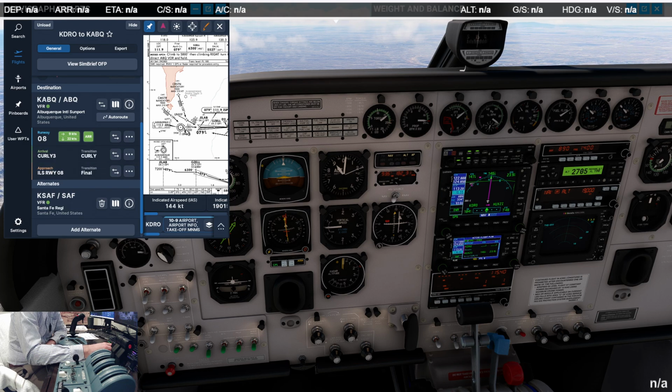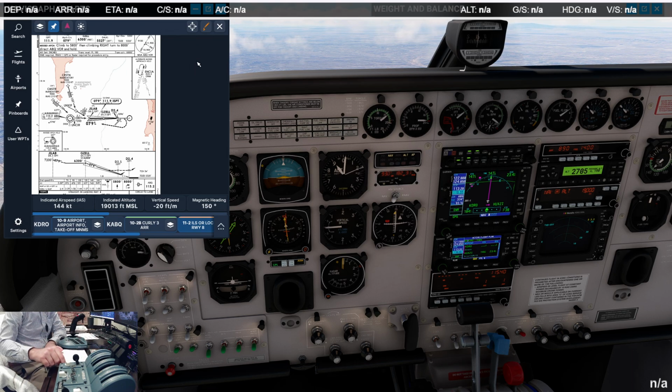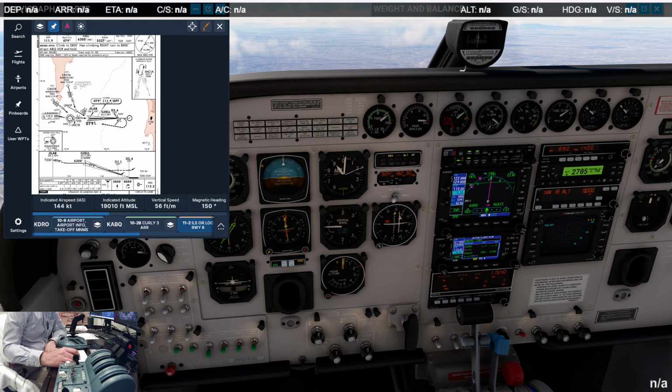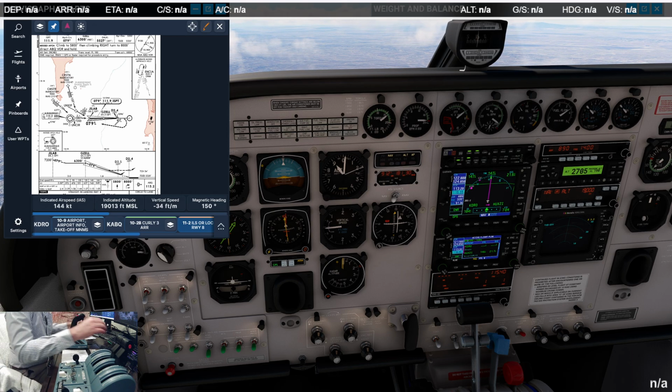So we've got to be down to 7,200 by JALAB. We're at 19 right now, so let's just say 7,000 feet. 12,000 times, we're going to do 800 foot per minute on our descent. Multiplied by 4. Yep. So let's just call it 50 miles. So 50 miles out, we need to begin our descent.